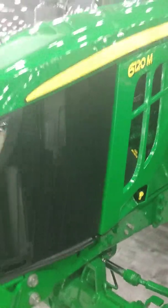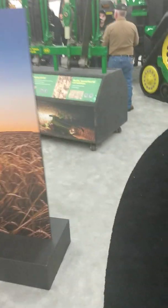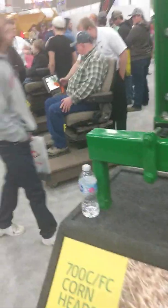Here's a brand new 6120M tractor. We've got these little displays here. This is what they're displaying with that one, or trying to show. A chopping stalk roller, probably a new thing that's going to come out if it hasn't already.